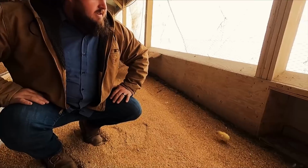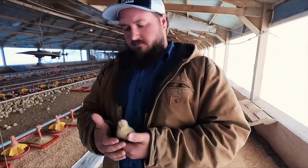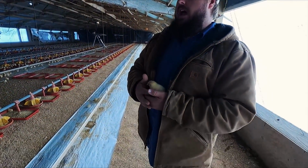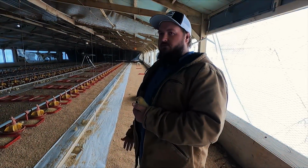So yeah. We've got this one here that's adventurous. Yeah, he's adventurous. He's not the herd type. So we've got a little guy here. Are they male and female? Yes. Doesn't matter. Okay. Do you feel safe? Yep. Looks happy.